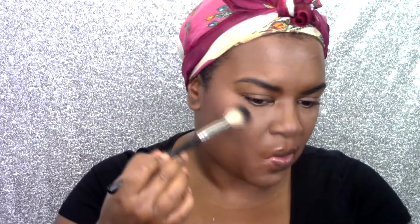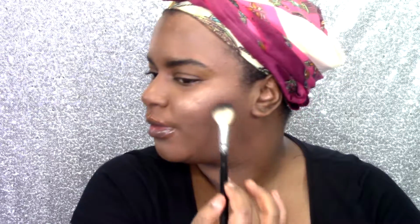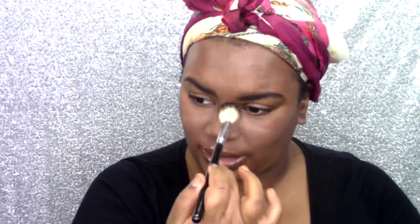We're going to go in with a highlight. The highlighter that we're going to use is my Bobbi Brown highlight in Bronze Glow, and we're going to apply that to my cheeks right now. This is a nice, subtle highlighter. It's like you're glowing from within. I love this highlighter, even though I don't reach for it a lot. But I have a lot of highlighters, so it's hard.